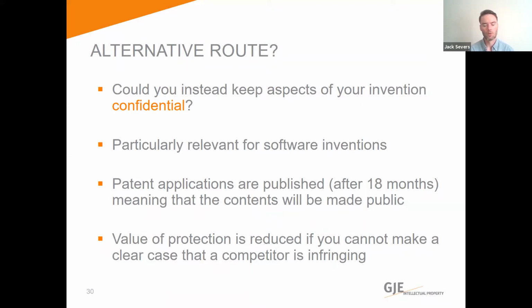So one important consideration for the patent process is that it's an agreement. So in return for obtaining a monopoly for your particular technology, you need to describe how the invention works in your patent application so that others can build on your technology. That's the agreement at the heart of the patent process, which is intended to stimulate innovation.